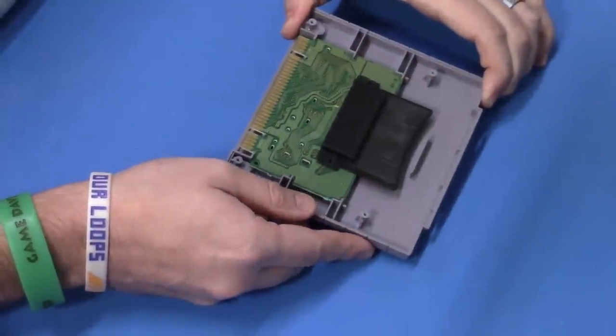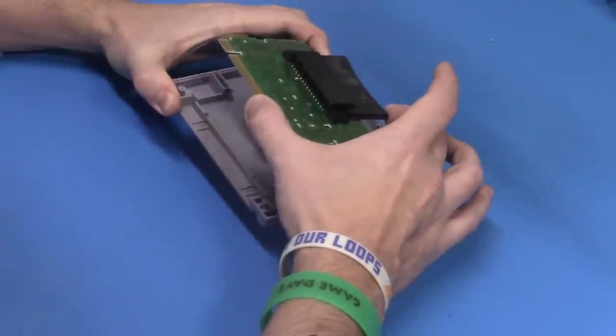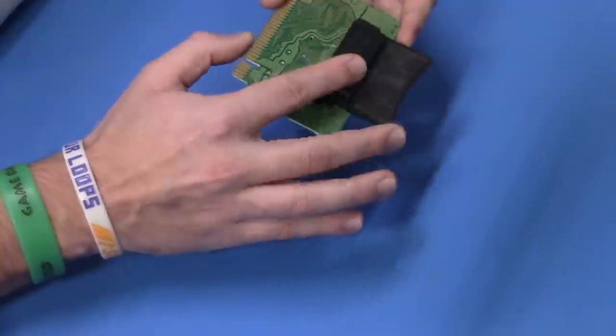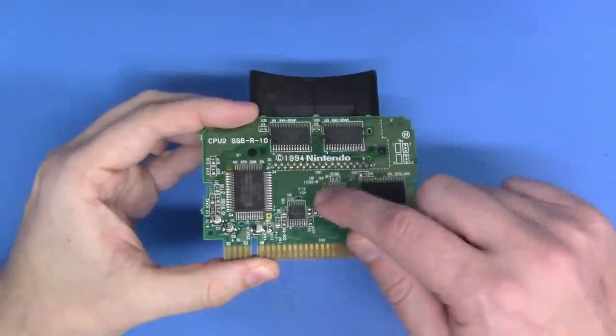Now I have decided to install the Clock Mod in the American version of the Super Game Boy. So we're just going to take the PCB out. We're going to discard this shell. Now we're going to flip this over because all of the solder and mod work is going to happen on this side. Let's zoom in carefully.